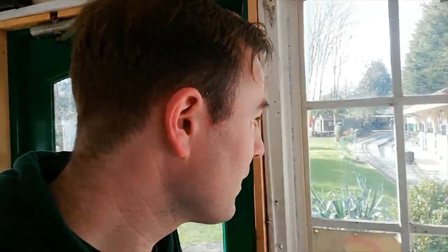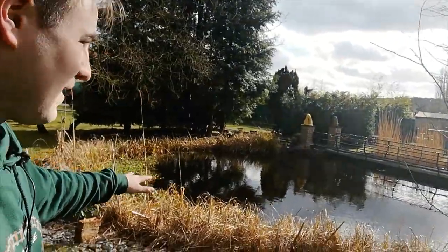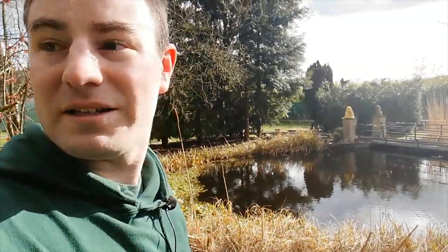So there is another train in the station. It must be the Black Five. So let's now go out here. Compared to some of the miniature railways I've been to, I must say this one has some of the most attractive gardens around the railway. It may not be a huge site, but they really are very pleasant gardens. One of my favourite sections of garden is this bridge here, where they've got a pond with a bridge crossing it. This is on the inner loop that was built in 1980.